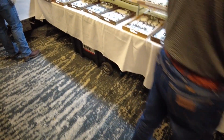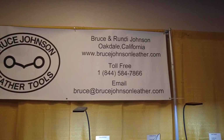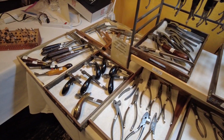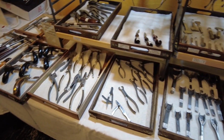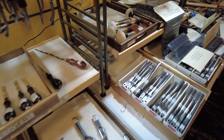Here we have Bruce Johnson Leather Tools. He's another one that takes old tools and restores them to their former glory. Sometimes if you're looking for an obscure tool, Bruce will not only know everything there is to know about it, but he'll have two or three of them in stock. He's got lots of punches and edgers and creasers and everything like that, and he does amazing work with them.